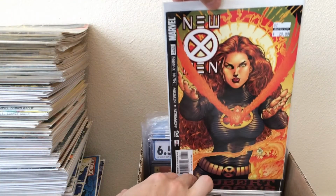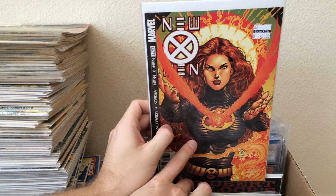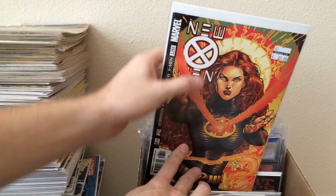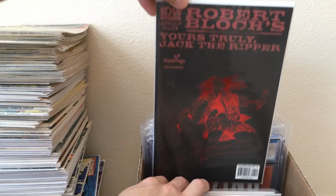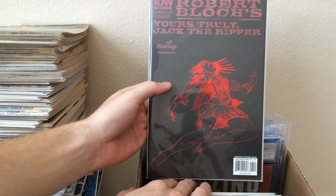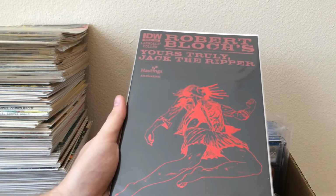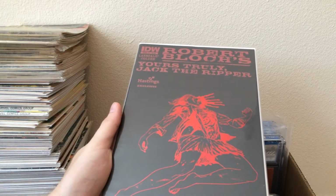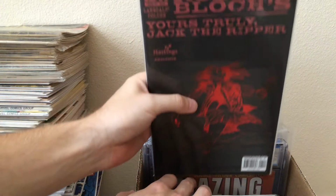Then we have New X-Men 128. I forgot the name of the character that first appears in this issue, but I really like this cover, and it's the first appearance of a character as well, so cool book to have. I have a random book. I think I found this one at Half Price Books. Although it's a Hastings exclusive, and I think Hastings went out of business or is bankrupt or something. I know nothing about this book or the series. Just know it was a rare variant issue, so picked it up for cheap at Half Price Books.